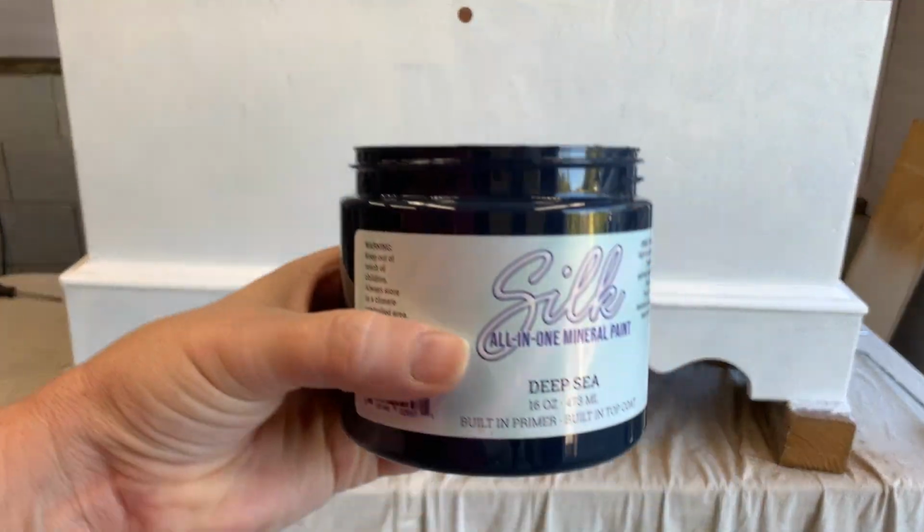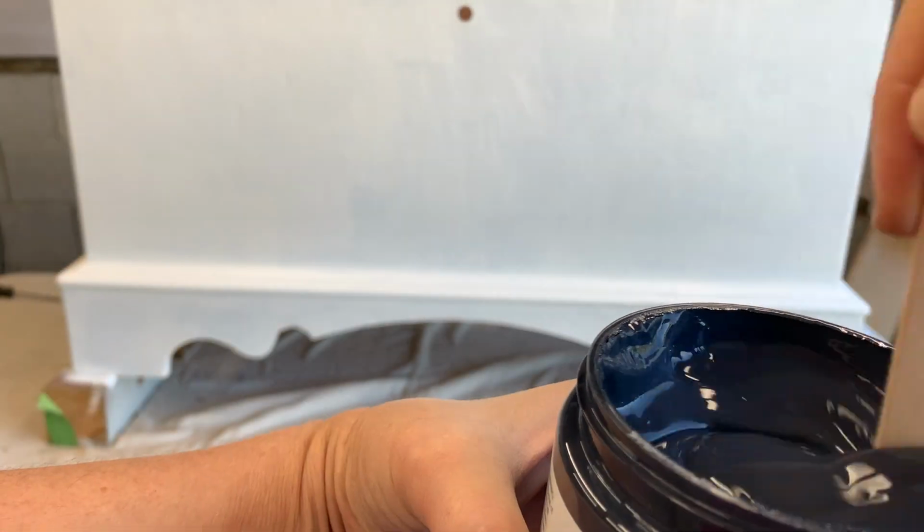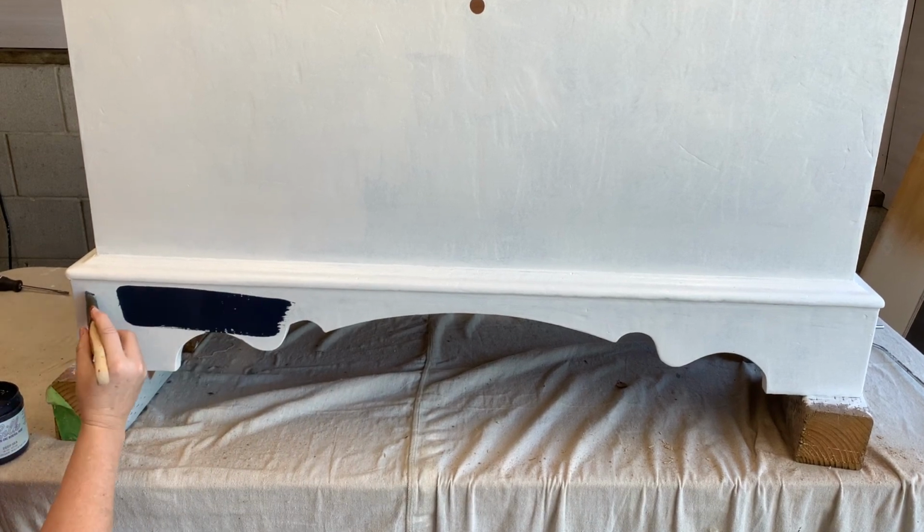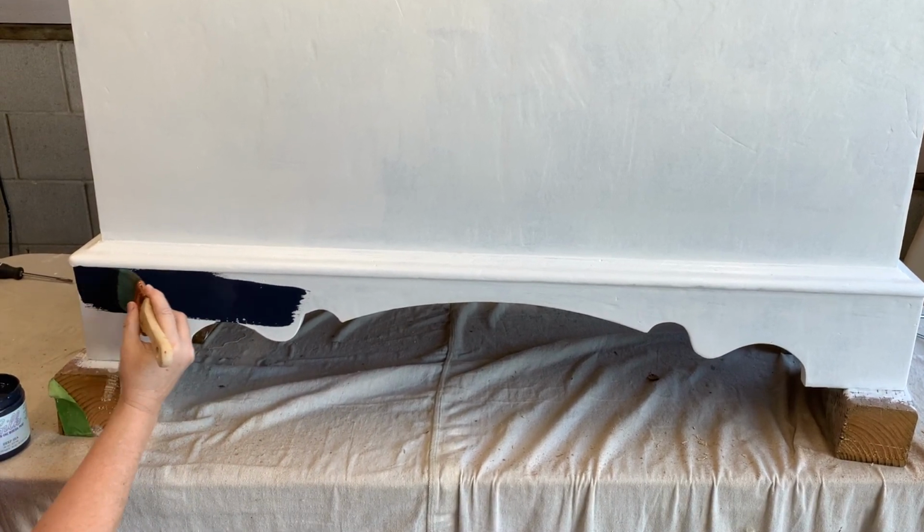So I began to apply Deep Sea all over the base of the chest, as well as the bottom trim and just a couple of inches up the sides as well.